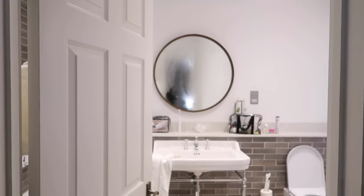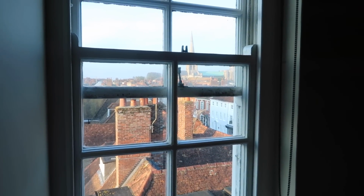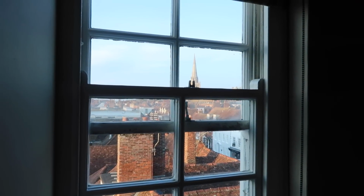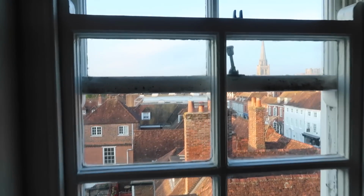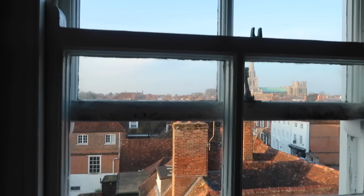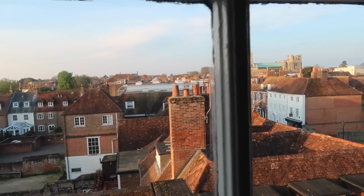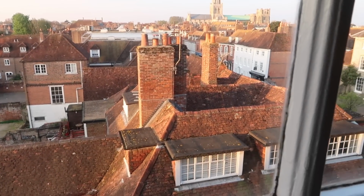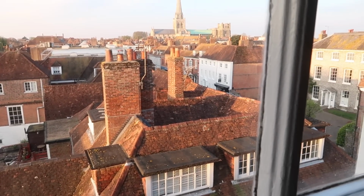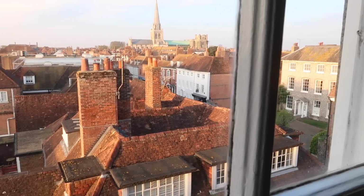We have a very, very beautiful view of what looks like potentially a cathedral or a very large church of some sort in Chichester. I'm probably going to Google that later and find out a little bit more about it. But very beautiful view over the rooftops. I feel like I'm in the servants' quarters of a very fancy house. It's lovely. Oh, look at that house over there.